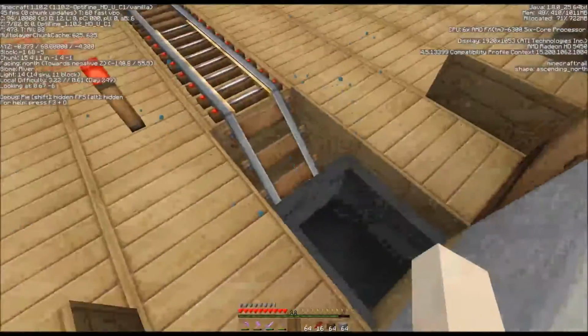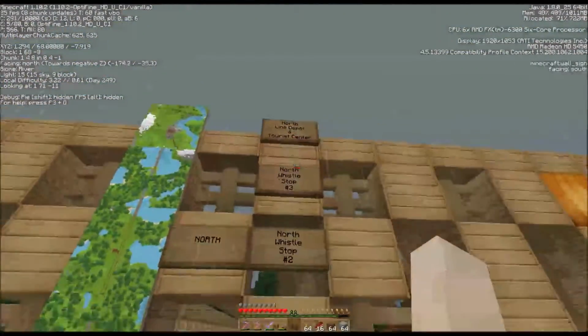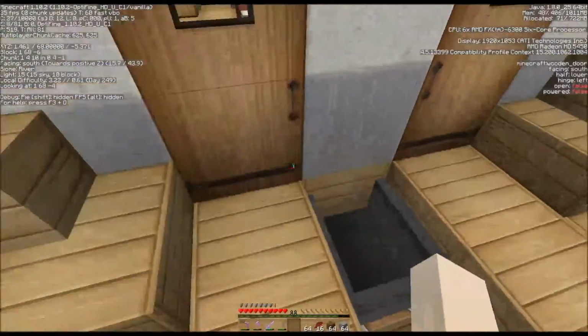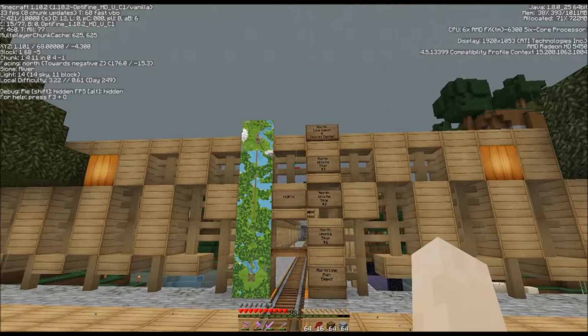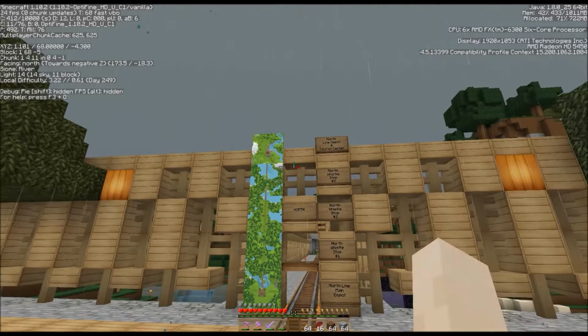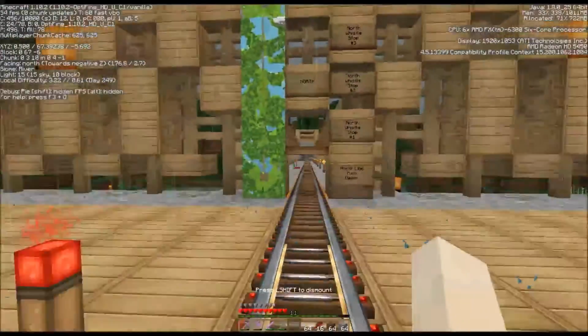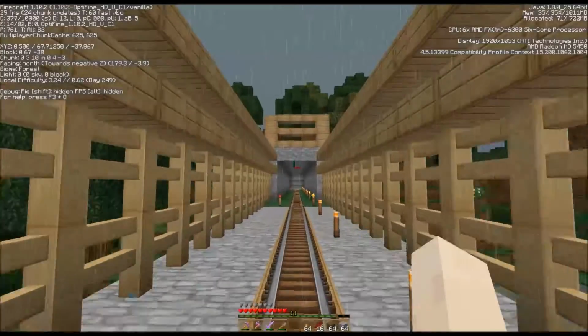I've got one at the other end too. Over here it tells what each of these maps represents. I hadn't intended to do that to begin with, but that worked out pretty well for the space, because it's 5 things long. So that worked out just fine. All right, so we're going to take this ride and go to the first whistle stop on the North Line.